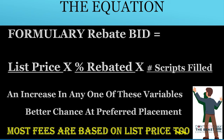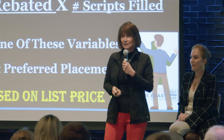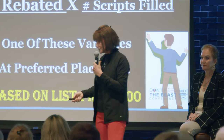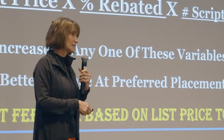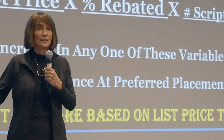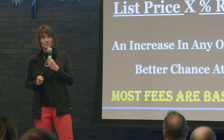As we learned in algebra, any increase in any one of these variables increases the chance that your drug is going to get onto the formulary. Now that everyone's heard about rebates, many rebates are now reclassified as fees. And guess what? The fees are often a percent of the list price as well, which is why in Congress, both federally and in the states, they're trying to pass laws where it's a flat-based market fee. You shouldn't get paid more to procure a $10,000 drug than a $300 drug.